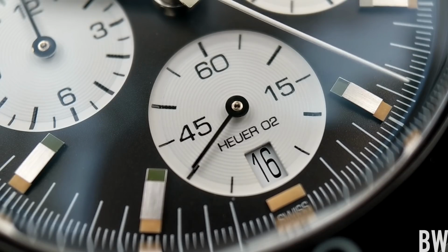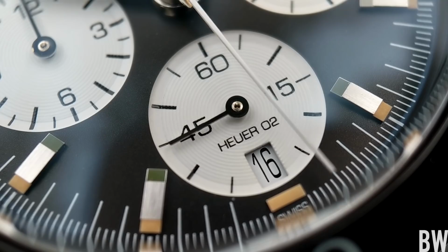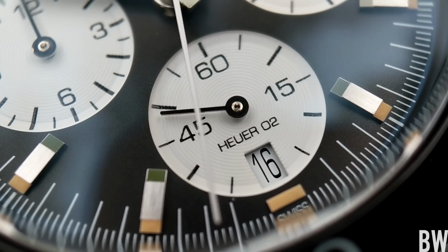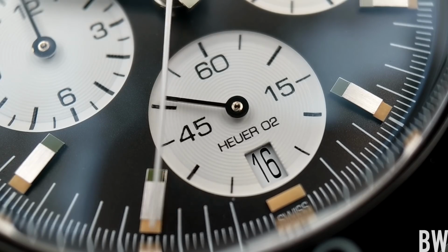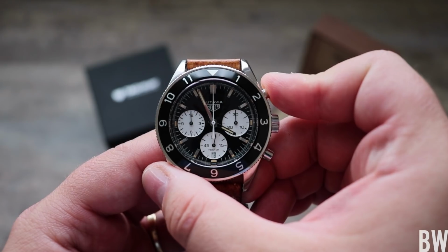It would be nice to see a little bit of brushing here and there on the case. I think it would strengthen the tie-in with those brushed applied markers on the dial and just offer a little bit of variation, but I'm not really complaining because the watch does carry a lot of pop with its all polished finish. Now let me give you guys a sample of the chronograph action.